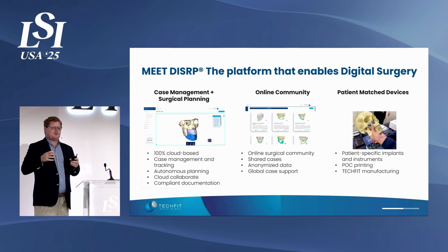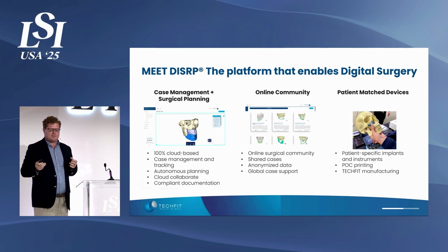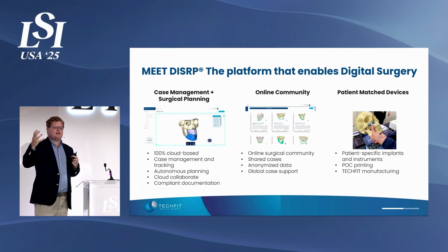Then we have an option, because it's in the cloud, we can collaborate, so multiple surgeons, if the patient has multiple specialties intervening, all of them can collaborate in the virtual space, and obviously it is all documented and traceable. Because it's in the cloud, when stuff is in the cloud, it becomes very easy to share. So we've built something called an online community.